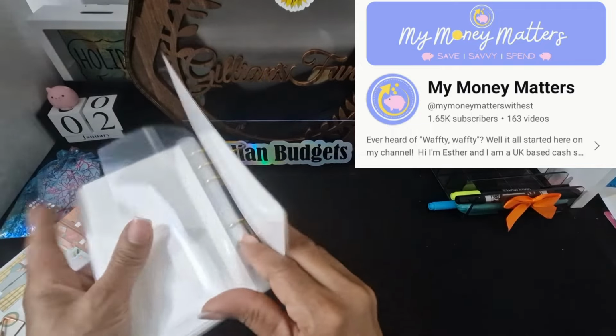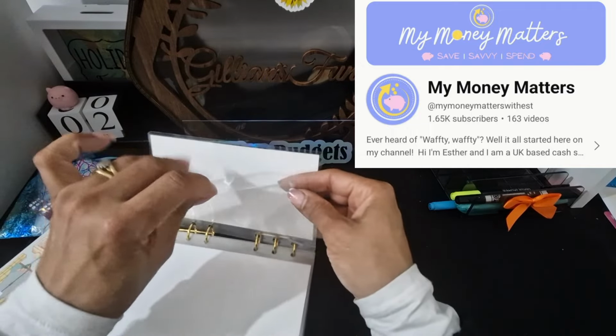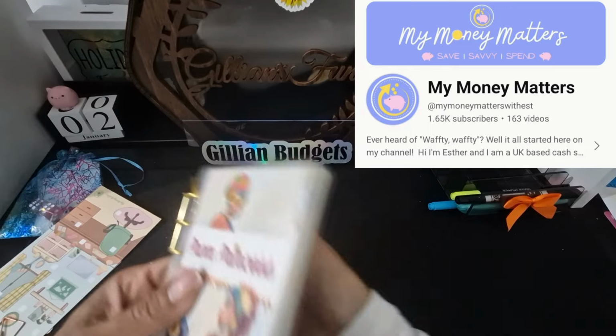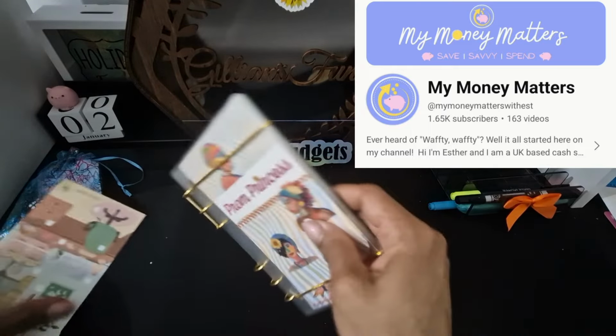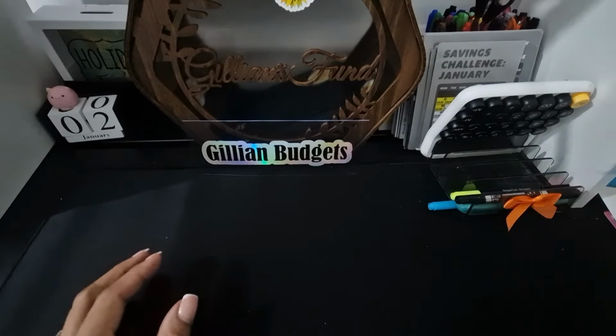So behind everything has got an envelope where you save the money in. Absolutely love it. I am so, so grateful. Thank you so much, Esther. Honestly, I couldn't thank you enough.